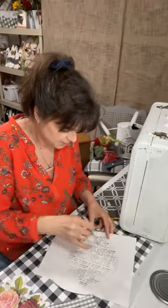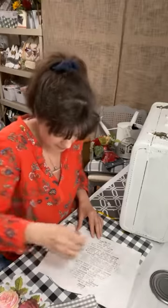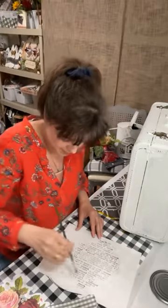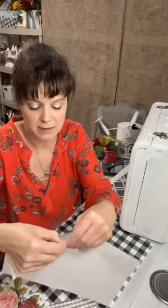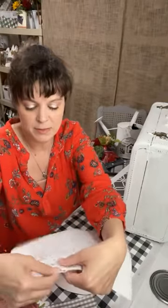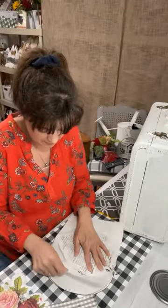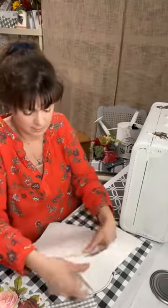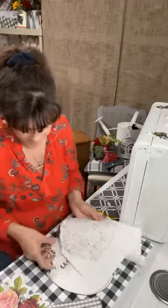Okay, so this one here is just words, and I'm not sure if I'm going to use this, but we'll see how it goes. I might use it, but I really like the buffalo check. So like I said, all I'm going to do is go for the tearing around it. I am not sure yet.